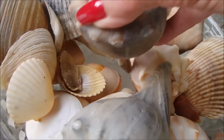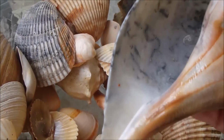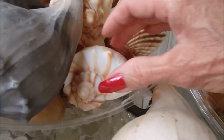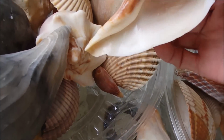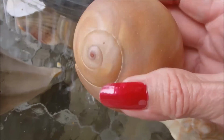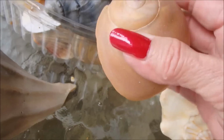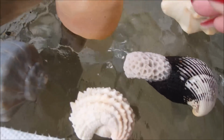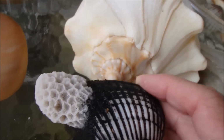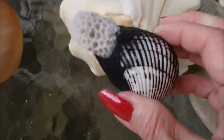And we were on the first ferry that arrived at Shackleford Banks, so we had the first pick. That's the time to go. Early birds get the big ones. Look at that, absolutely perfect. And here's some more. Check this one out. What a beauty. And this one, look at that, it's got a barnacle still living on it. Pretty cool.